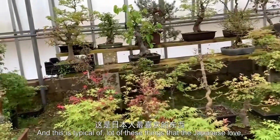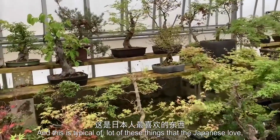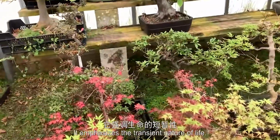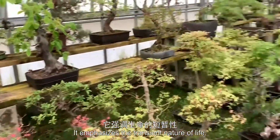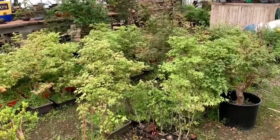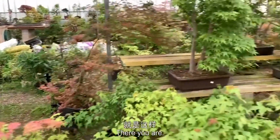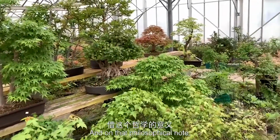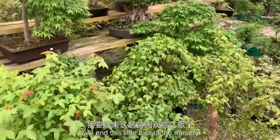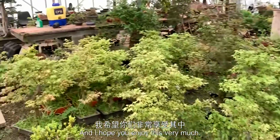And this is typical of a lot of these things that the Japanese love, like the cherry trees. Nothing is forever. It emphasizes the transient nature of life. We enjoy it for a moment, enjoy it, and then it's gone. There you are. And on that philosophical note, I will end this little tour of the nursery, and I hope you enjoy this very much.